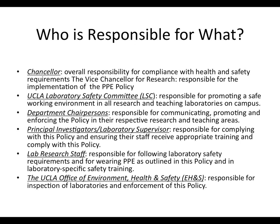Yeah, we'll show you data as this presentation goes on, but it's absolutely true that PIs have the responsibility for monitoring their researchers. But having so many people on campus talk about this, we have people from EH&S coming by, we have the chancellor talking about it, we have the department chairs talking about it, and the people at the ground level are being barraged all the time about the importance of PPE, and we have been able to have a dramatic change in PPE at UCLA. Right.